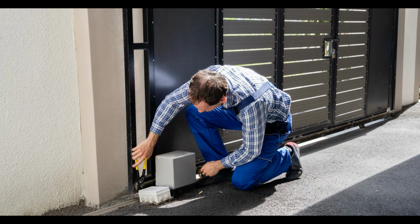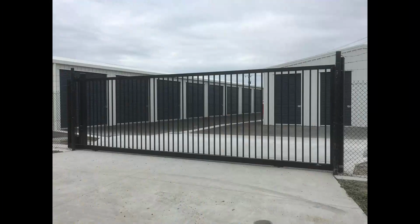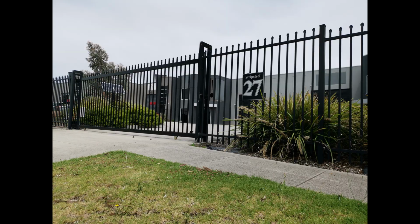Our experienced automatic gate specialist will help you select a solution that's right for you and your family. As well as residential automatic gates, we also have a range of commercial automatic gates for Gold Coast businesses.